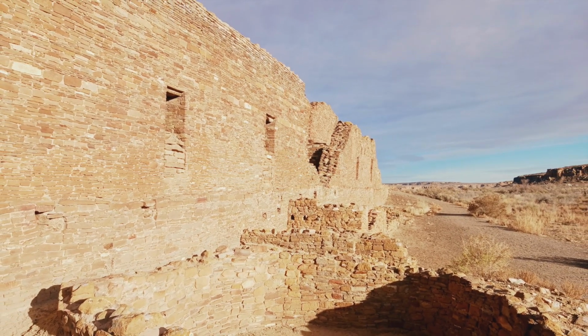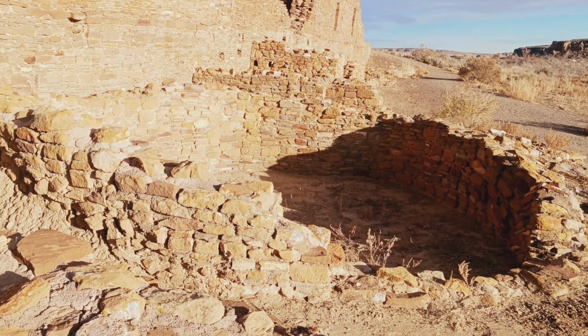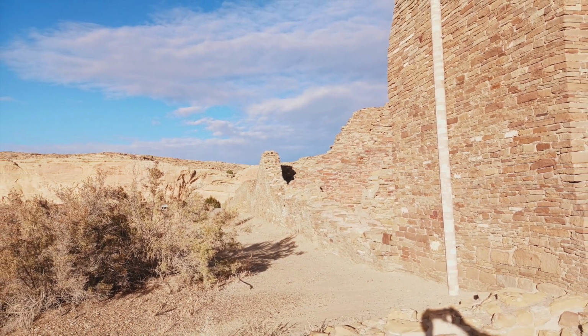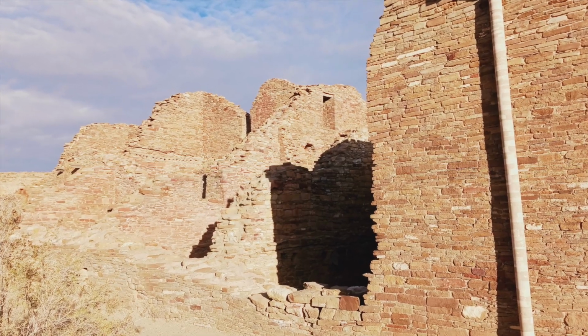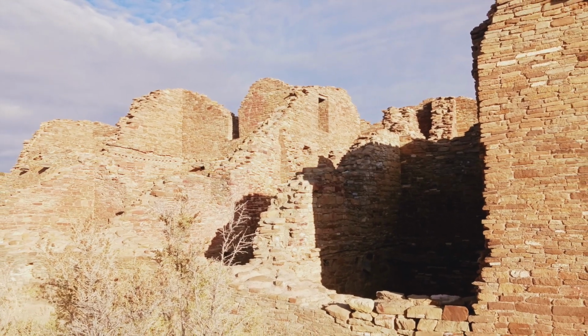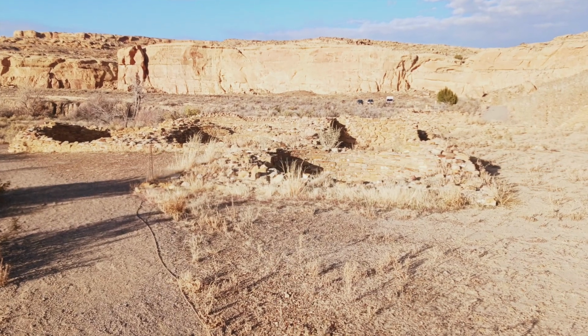I don't know if you've seen in the videos, but I tried to capture how straight a 200 or 300 foot long wall was, 1,000 years old. But these people knew what they were doing when they were building this stuff. They didn't come out of the woods and do this. And the other question, the follow-up, is what happened to them?